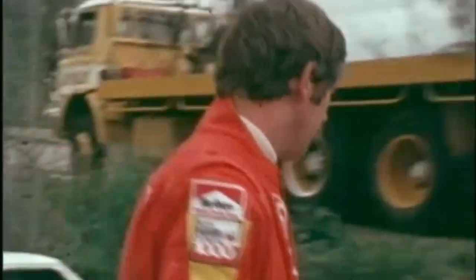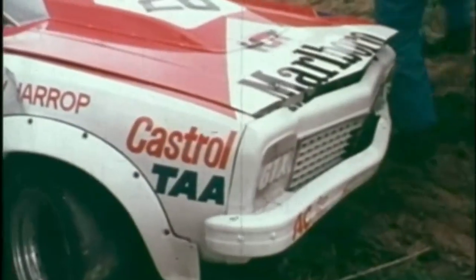Is he back in the pit yet? Yeah, he's back in the pit. I've just been speaking to him. He's okay, just shaking up a little bit. Where did it happen? On the Castrol curve, the right-hander going up the hill.